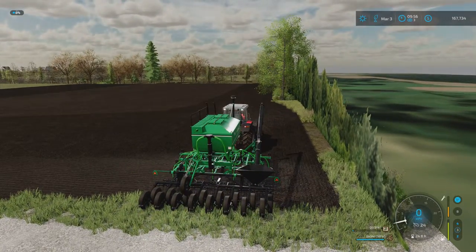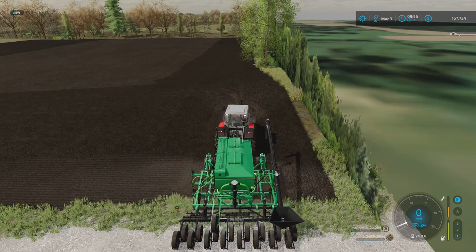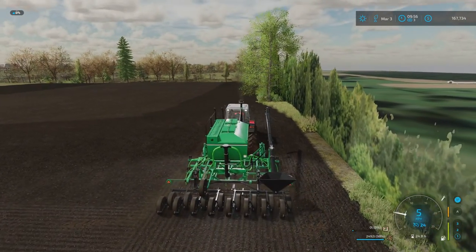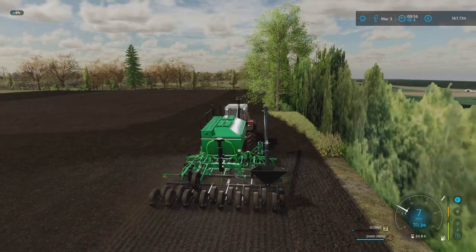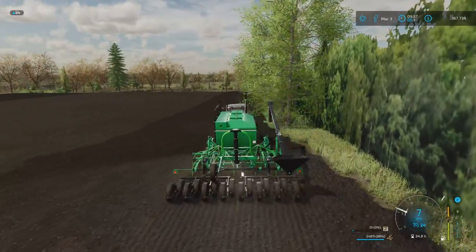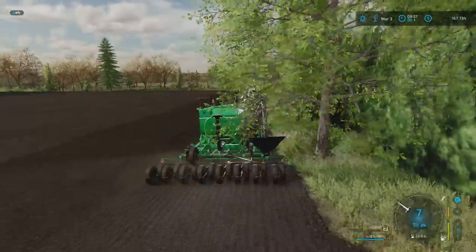I am going to probably, as I said, sort that out there. So I'm probably going to landscape that a little bit and just follow along this edge here. So I'm not going to sow that little bit there. But catch the trees there. Right.